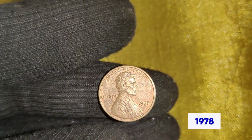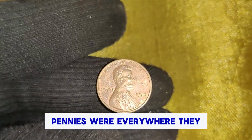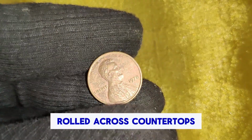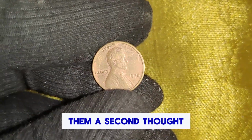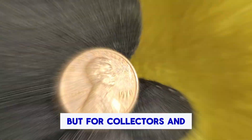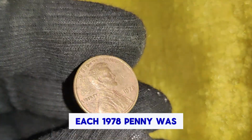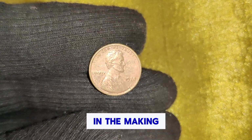For the average person in 1978, pennies were everywhere. They jingled in pockets, filled piggy banks, and rolled across countertops. Most people barely gave them a second thought. But for collectors, and especially for those who would later look back with knowledge of what was to come, each 1978 penny was a piece of history in the making.